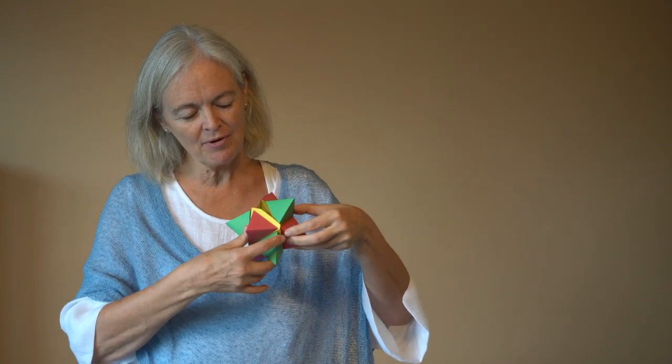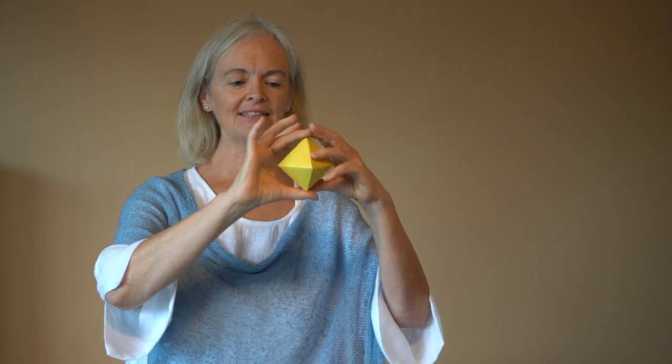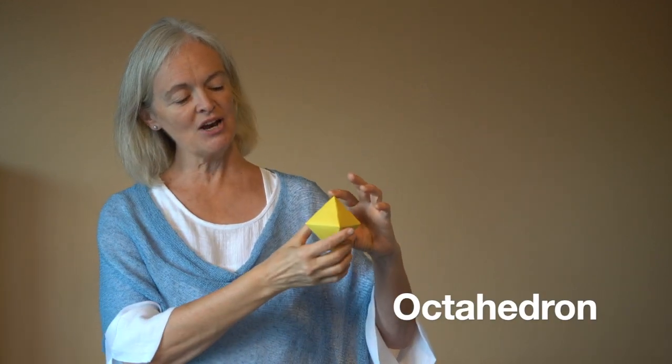2 pyramids on top of each other. So pyramids with a square base. So we could imagine taking the Pyramid of Giza. It has 4 sides and it has a square base. We take that Pyramid of Giza, turn it upside down, take another Pyramid of Giza and put it on top. And then we get a shape that looks like this. And this is called an octahedron.